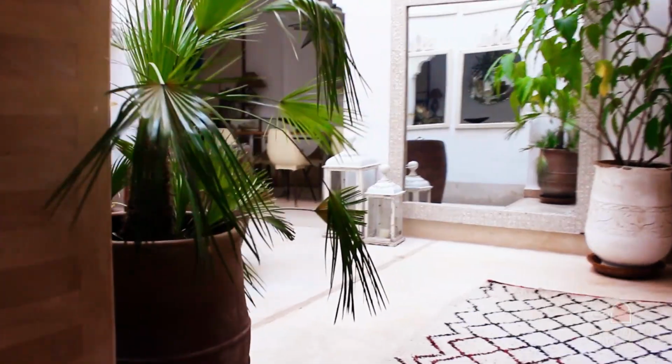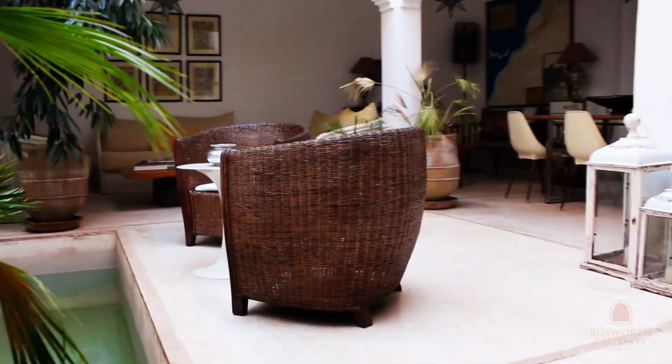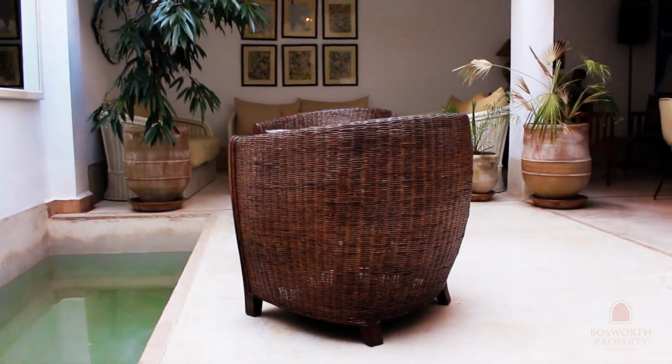We're in the patio of a very sweet little guest house in Riad, a very central location. It's a small house with only 115 square meters footprint, titled property. It's a guest house and it packs a big punch. I hope you enjoy this little tour with me today.